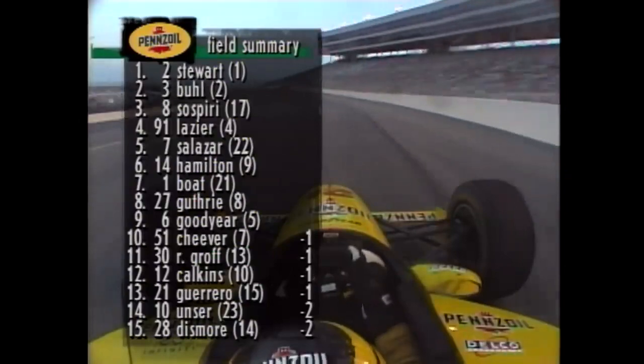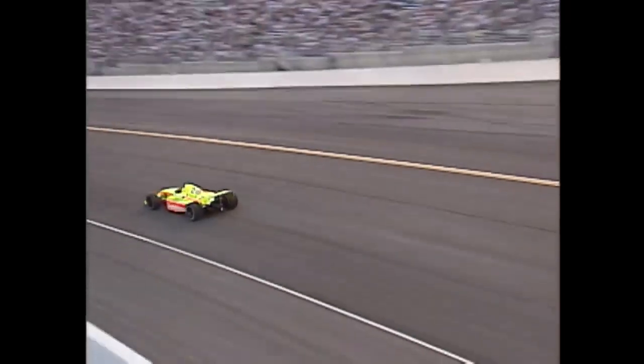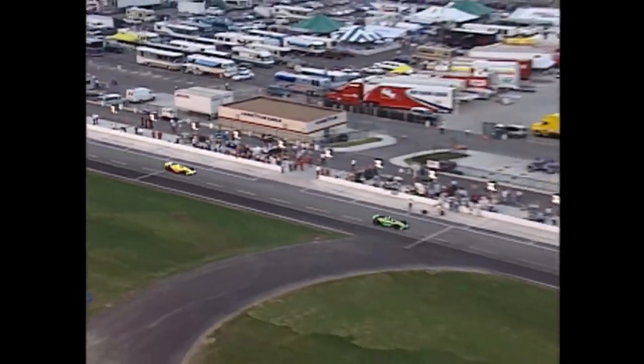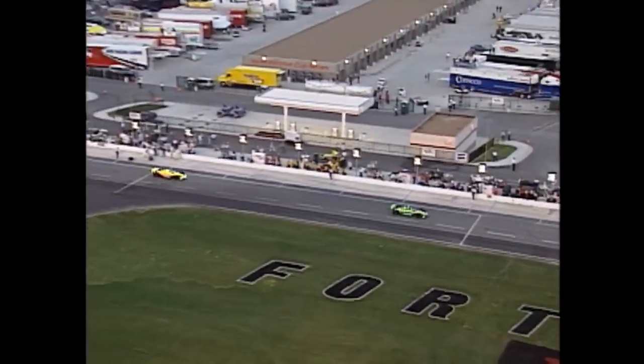Tony Stewart out in front of this field, but reports now are that he's slowing down. There he is. He has not yet made a stop. We may have given you the impression that he had. He has not. Lazier came in a lap ago. Could Stewart be out of fuel? Here comes his teammate Robbie Buell around him. Robbie Buell's not going a whole lot faster.